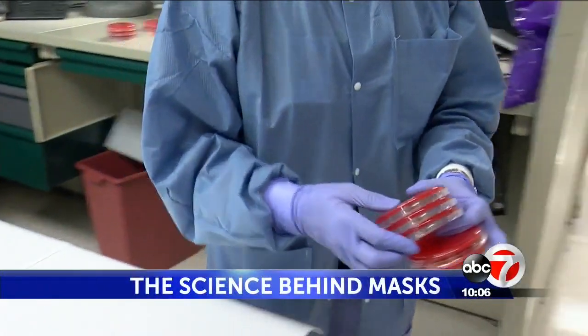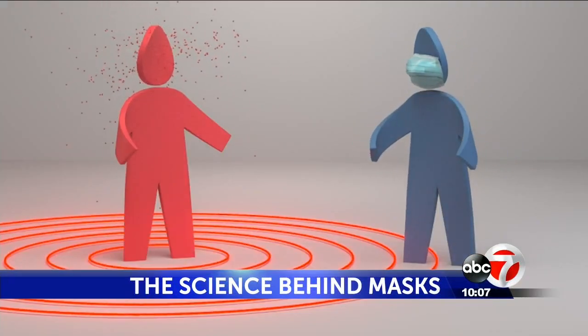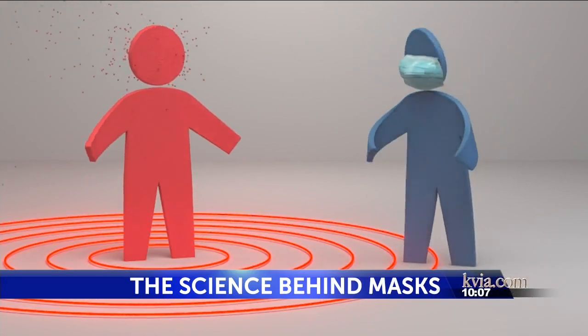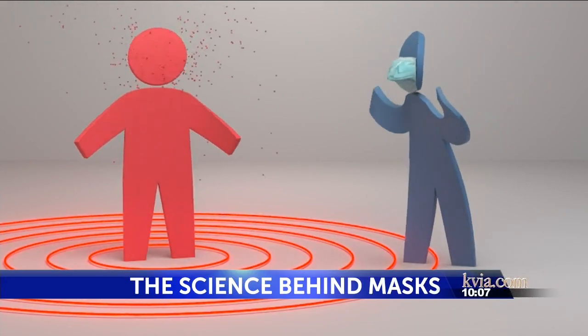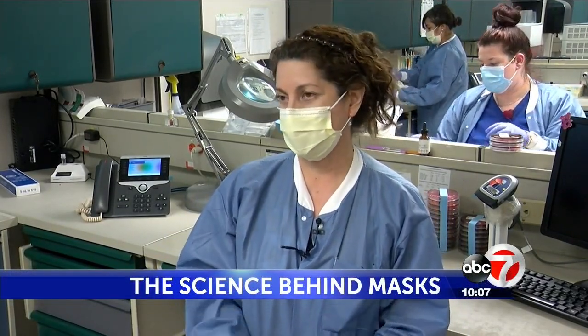We went to the microbiology lab at University Medical Center to see, can masks really stop aerosols we expel from our mouths and noses? We're going to do the experiment without the mask to see what we capture on our agar, and then we will do it with the mask to make sure it's helping as far as spreading any kind of germs or viruses.